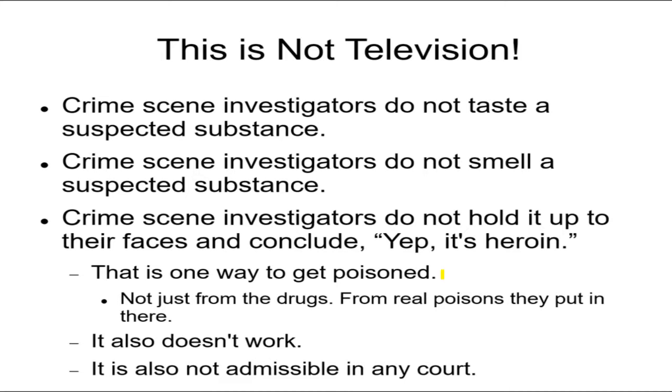By the way, getting poisoned is not just from the drugs. These are criminals we're talking about. They may very well know that policemen are going to hold it up to their face. They're going to put a real poison right there, knowing that the policemen are going to put it to their face. That way they'll kill policemen too with a poison. So you can't trust criminals. So don't hold this up to your face. These things can be very dangerous. So let the laboratory personnel who can handle this use their analytical tools. Because again, not just the drugs are poisoned, but real poisons they put there deliberately to kill.